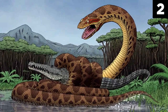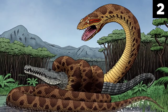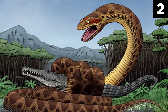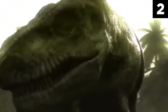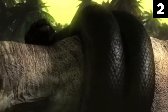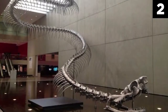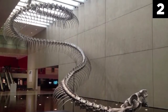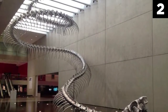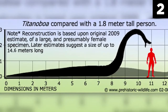The first titanoboa fossil was discovered in a Colombian coal mine in 2009. The giant snake was believed to have lived around 60 million years ago, when the area was little more than a swampy jungle where only the largest creatures survived. Weighing more than 2,500 pounds and measuring over 40 feet long, the titanoboa is the largest snake to have ever existed. It could eat anything it wanted to.